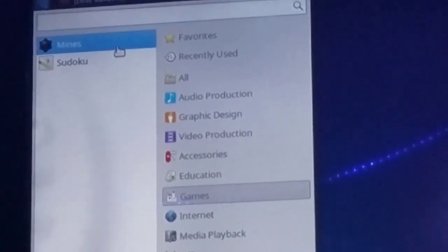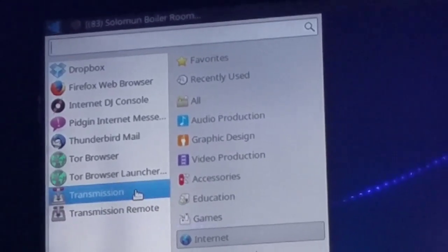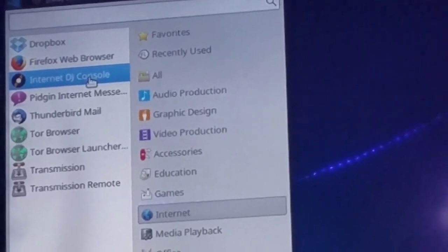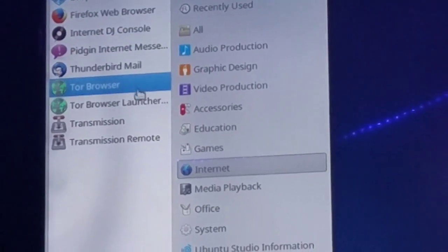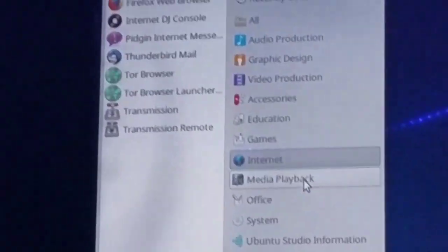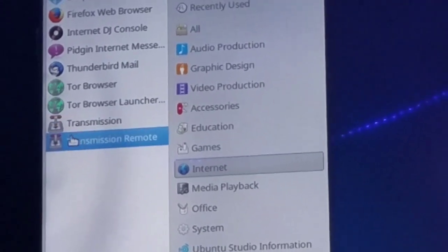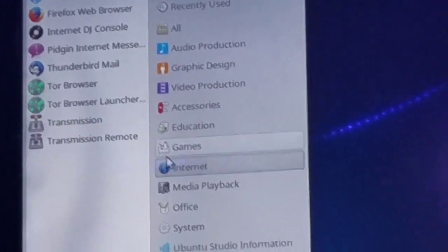Every flavor comes with a couple games. I'm not a game guy, but there's some games. Then, of course, internet for Studio includes Dropbox, very important. Internet DJ console, where you can store all of your music in the cloud and access it from any Linux machine. The Tor browser, very important to have private browsing, as well as private big file peer-to-peer sending and receiving, which is called Transmission.